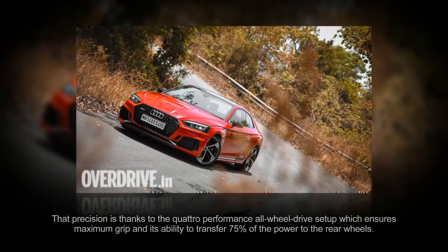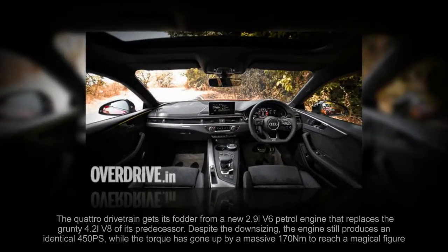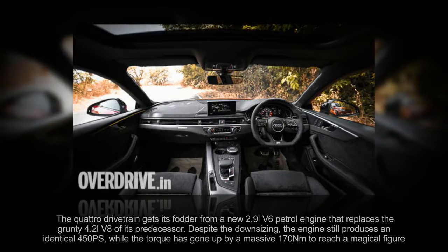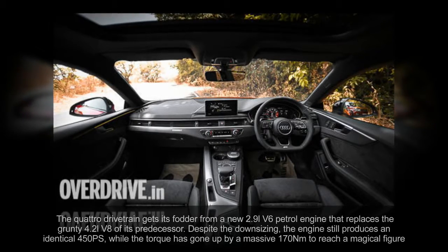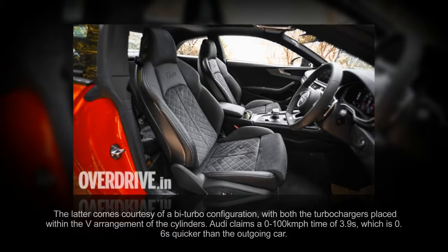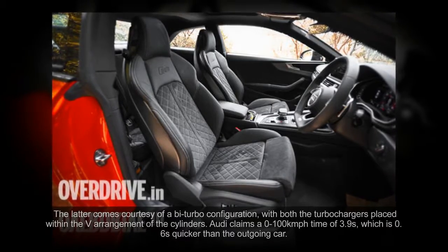Their precision is thanks to the Quattro Performance all-wheel drive setup, which ensures maximum grip and has the ability to transfer 75% of the power to the rear wheels. The Quattro drivetrain gets its fodder from a new 2.9L V6 petrol engine that replaces the grungy 4.2L V8 of its predecessor. Despite the downsizing, the engine still produces an identical 450 PS, while the torque has gone up by a massive 170 Nm to reach a magical figure of 600 Nm. The latter comes courtesy of a bi-turbo configuration, with both the turbochargers placed within the V arrangement of the cylinders. Audi claims a 0-100 kph time of 3.9 seconds, which is 0.6 seconds quicker than the outgoing car.